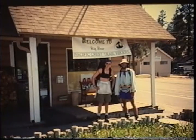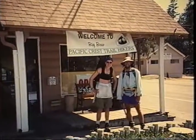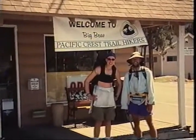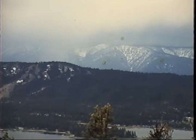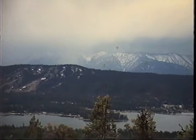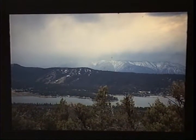Here we are in Big Bear. A rare welcome from a town for PCT hikers. Most towns sort of think, who are these vagrants walking through, but this particular town saw the opportunity to make some money off PCT hikers by selling us some food. So they're like, hey, come on in, because they know we spend big money in grocery stores. And we sure did. This is the first rain we got on the trail. I was almost 300 miles in here, and it rained for a good 2 or 3 hours this day.